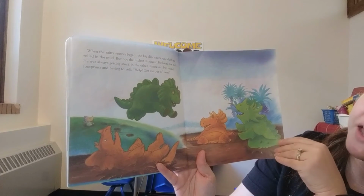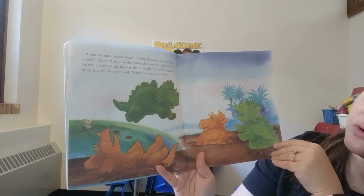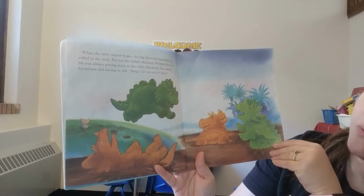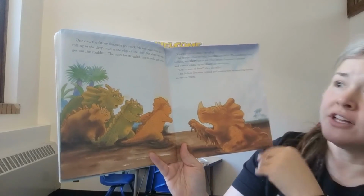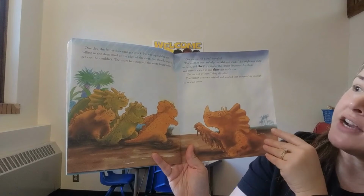When the rainy season began, the big dinosaur squelched and rolled in the mud. But not the littlest dinosaur. He hated the mud. He was always getting stuck in the other dinosaur's big muddy footprints and having to yell, Help! Get me out of here! One day, the father, let's try that word again, father, dinosaur got stuck.